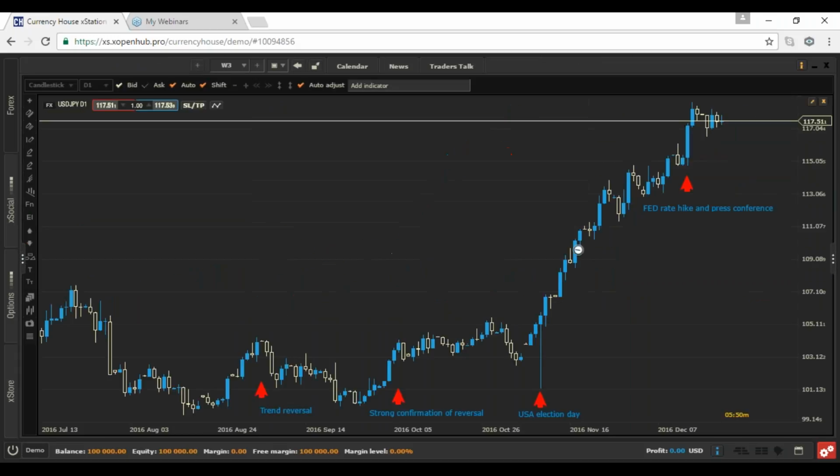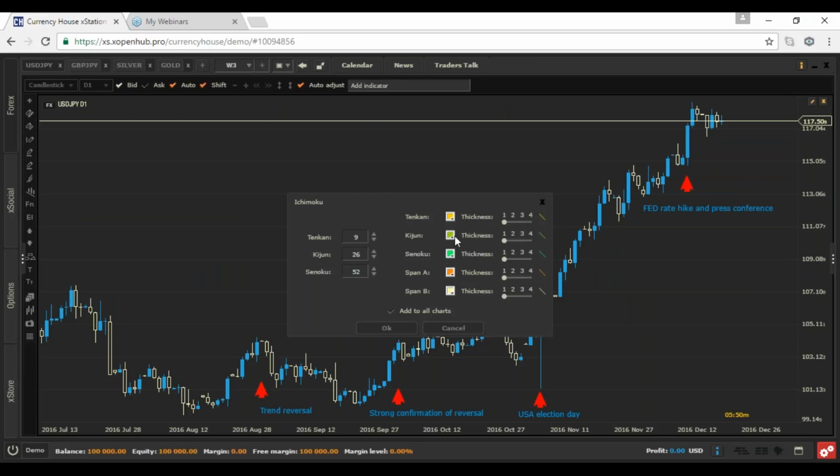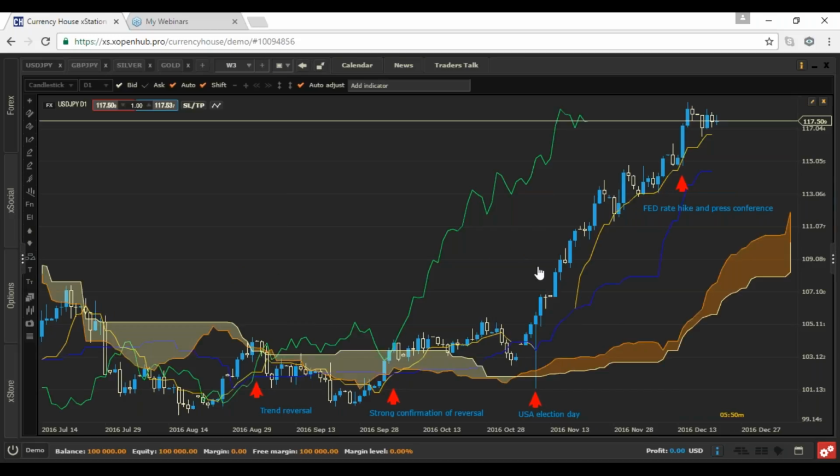Okay, we're back. We have reloaded the platform. You see that it's very fast, and we're searching for Ichimoku Cloud. To add it, we're changing just one color of one of the lines and click OK. Here we go. I have highlighted a couple of very important things for this indicator, and now I'm going to show you why.